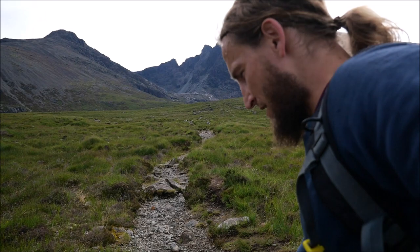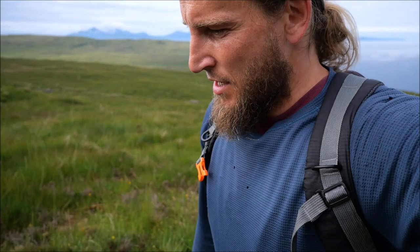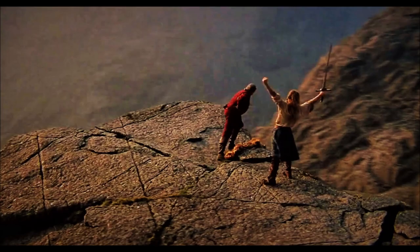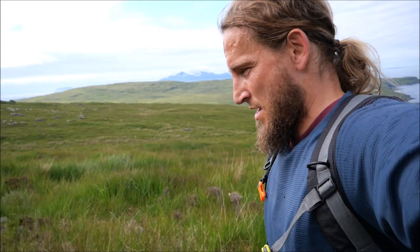From Island of Skye again. I'm heading up to the mountains, and my today's target is to find a rock feature called Cioch. It's famous from the movie Highlander. There was a sword fight between Sean Connery and Christopher Lambert. So I want to find it and climb it. I've been there once before, so I should be able to find it.